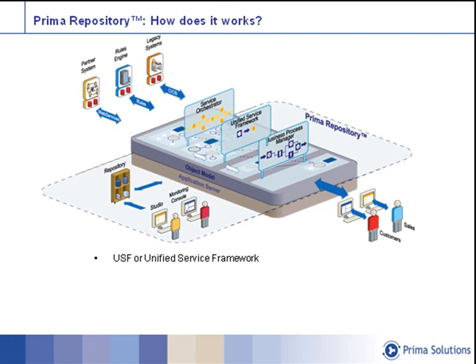USF, or Unified Service Framework, allows the creation of business services. Prima Repository Service Framework provides the decoupling between the service definition and its service implementations, which works as a perfect layer of abstraction between the business applications and the legacy applications. This decoupling provides two advantages. Component replacement. Business applications will communicate with USF and therefore will help when replacing any component without affecting any other components.